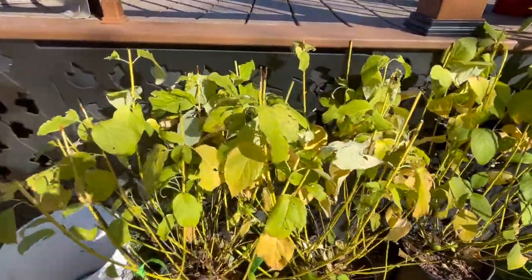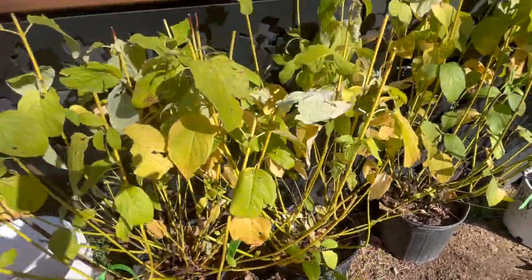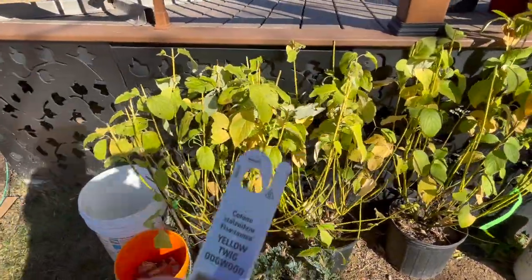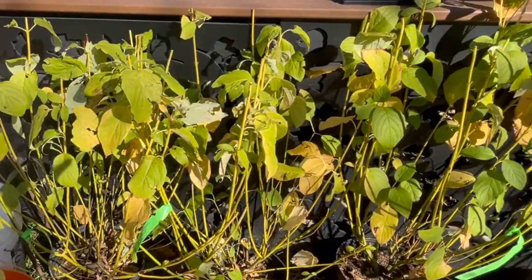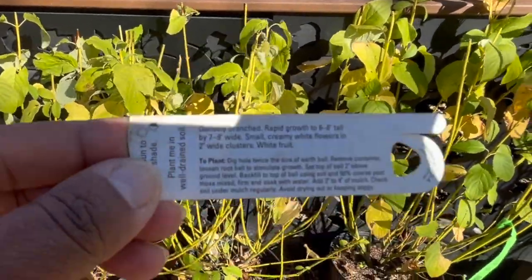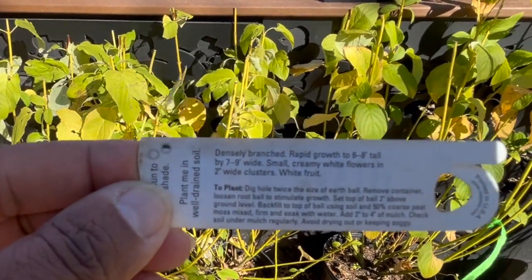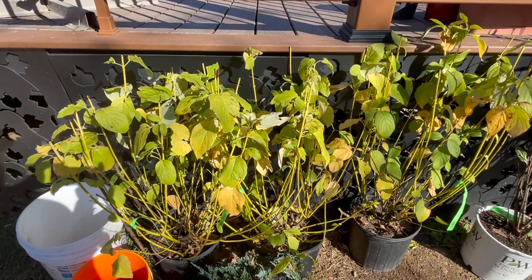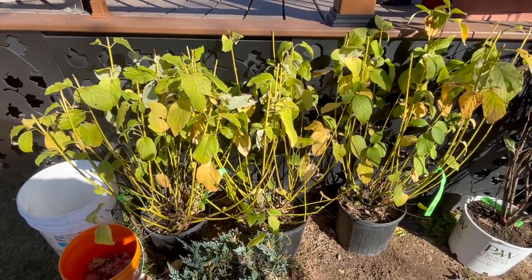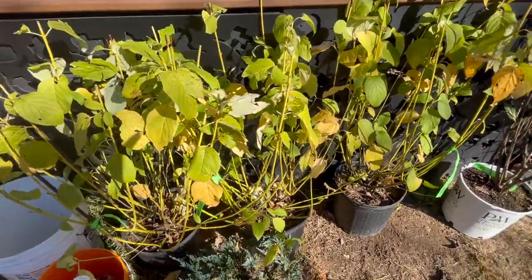And they get to be, I'll grab the tag here. This is the yellow twig dogwood. And they get to be 7 to 9 feet tall and 6 to 8 feet wide. So I'm gonna bring these a little bit forward, I think. Well, we'll see, so that they're not right up against the fence, to give them room to grow.